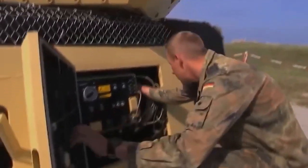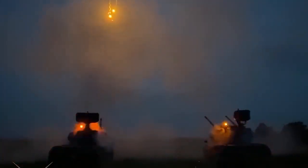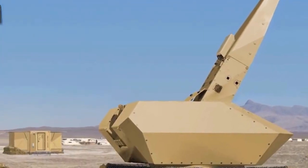It's important to note that the deployment process may vary depending on the specific requirements of the mission and the configuration of the Mantis system being used. The increasing complexity of contemporary threats to air defense, which include not only aircraft and missiles, but also unmanned aerial vehicles, or UAVs, and other unmanned systems, was the driving force behind the creation of the Mantis system.